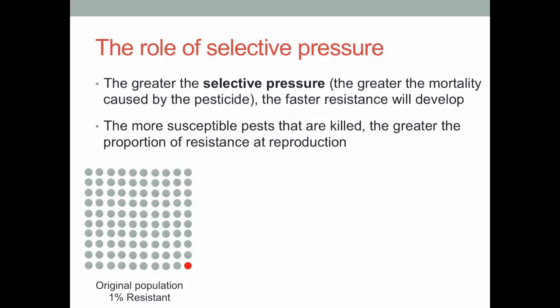All right, so the role of selection pressure. First off, let's talk a little bit about selection pressure. In natural selection, a selective pressure is essentially any environmental factor that favors one trait over another. So if you're a plant growing out in the desert, and every once in a while you're exposed to prolonged periods of drought, then drought would be a selective pressure that favors drought-resistant traits.